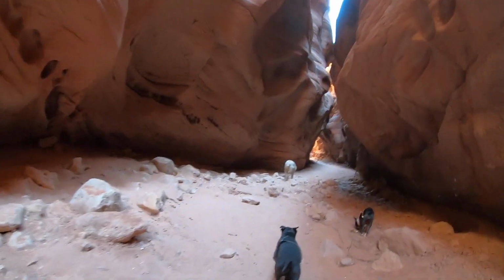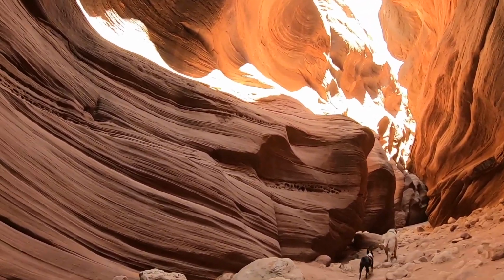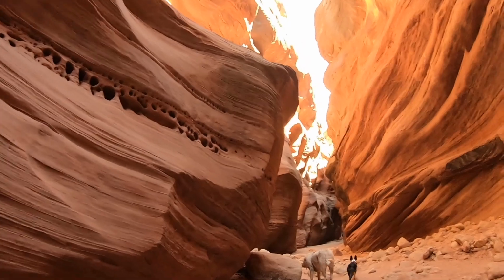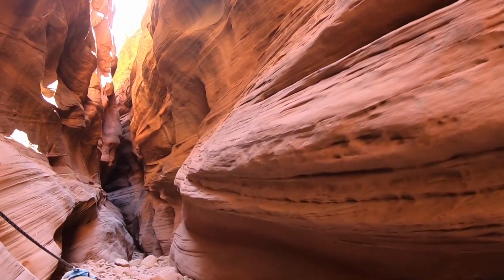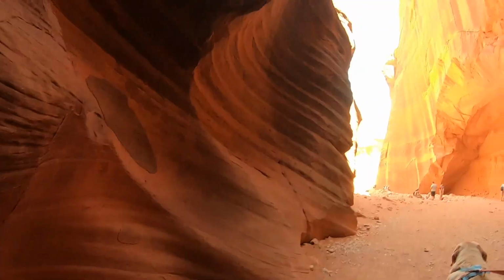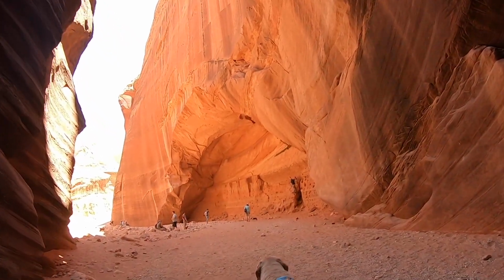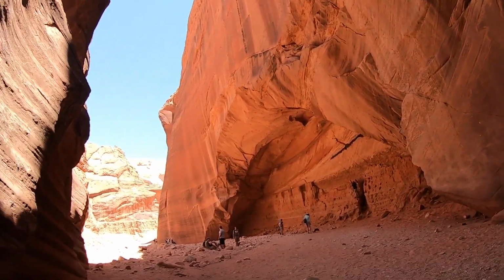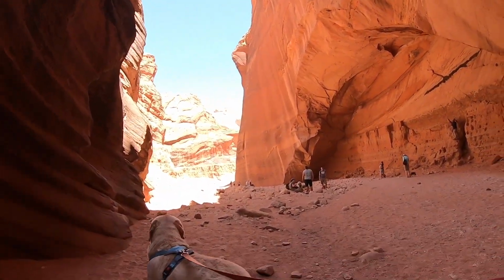Now there's going to be places up here that you'll see logs or brush stuck in between the walls way up above your head, and what that is is debris that has been left behind by floodwaters going through these canyons. And it's just amazing. Now this is where Wire Pass Trail ends and intersects with Buckskin Gulch.